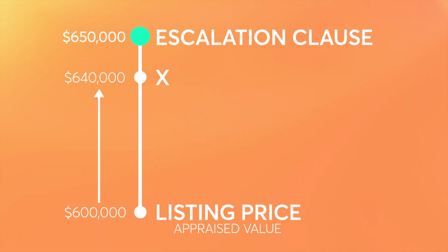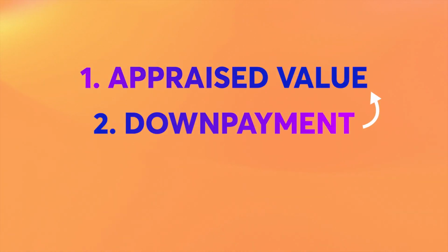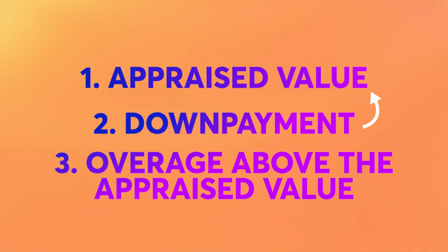Now I know what you're saying. Well, Abraham, that's not that bad. I was going to bring some change to the table anyway. But you've got to remember, your loan most likely has a down payment. Your down payment is tied to the appraised value. So that means that you're bringing to the table the down payment tied to the appraised value, plus any overage above that appraised price. I've got to say, that's where the risk comes in. This is where the risk comes in.